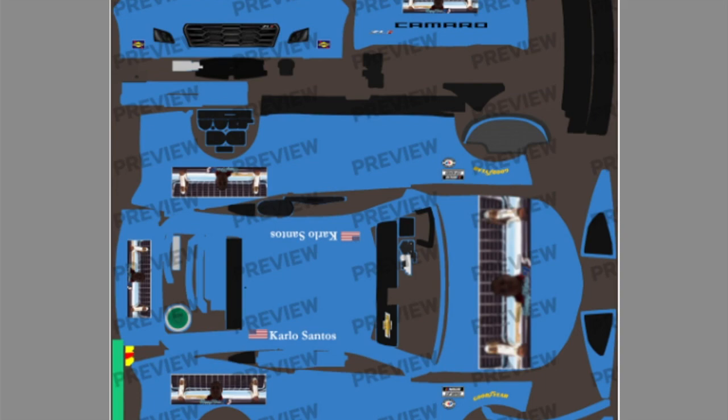So here's like a preview of my template. As you can tell, I always like Chevys, and the way I want to represent my YouTube channel and be professional about it, I just want to put my face in my YouTube channel with the 9 and 5 logos being from Hendrick Motorsport for Chase Elliott and Kyle Larson to be on my car.